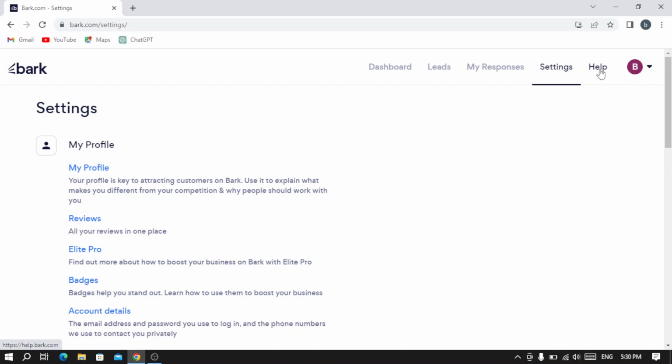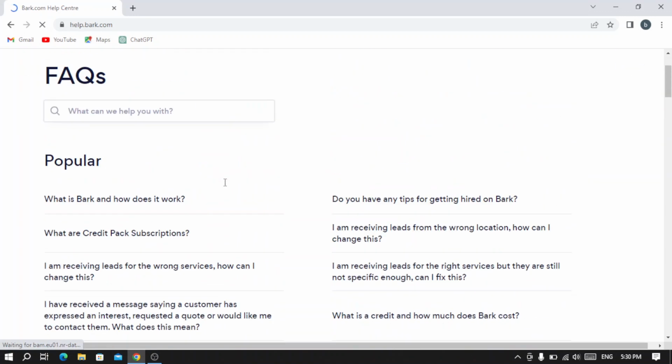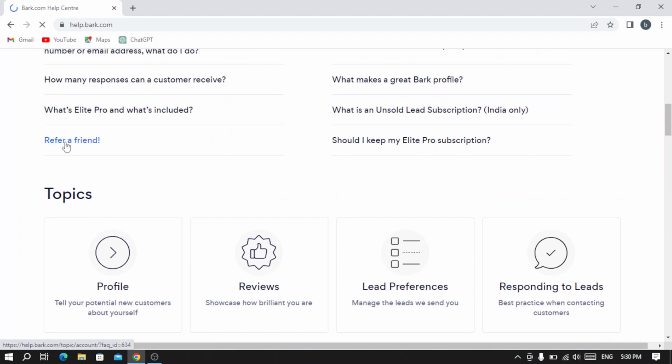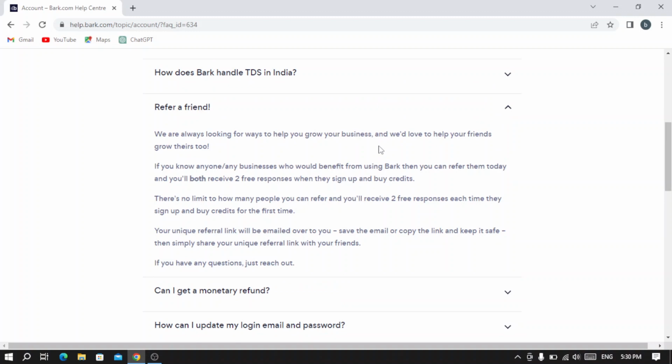And here if you need to get help with anything, or you want to ask about anything regarding the platform. So we wait for it to load. So as you see, you have the FAQs and you have the popular FAQs that were asked before. And here you can see if you want to refer a friend, and you can get money by referring your friends. So let's see how it works. So this is how you refer a friend. You can just read this, and you will know how much you can get paid after referring a friend.